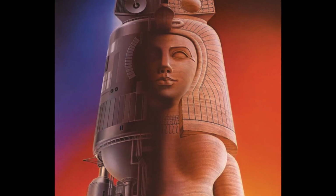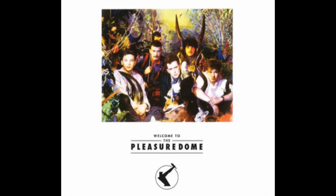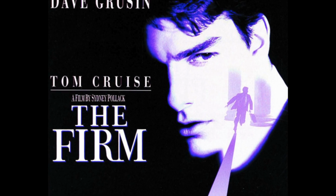And Earth, Wind and Fire tell us, let's groove tonight. Then it's Frankie Goes to Hollywood, welcoming us to the Pleasure Dome. Followed by Dave Grusin with Race Blues from the Firm soundtrack. A few years ago, I remixed Katy Perry's Waking Up in Vegas for Capitol Records. That was next on the playlist that night.